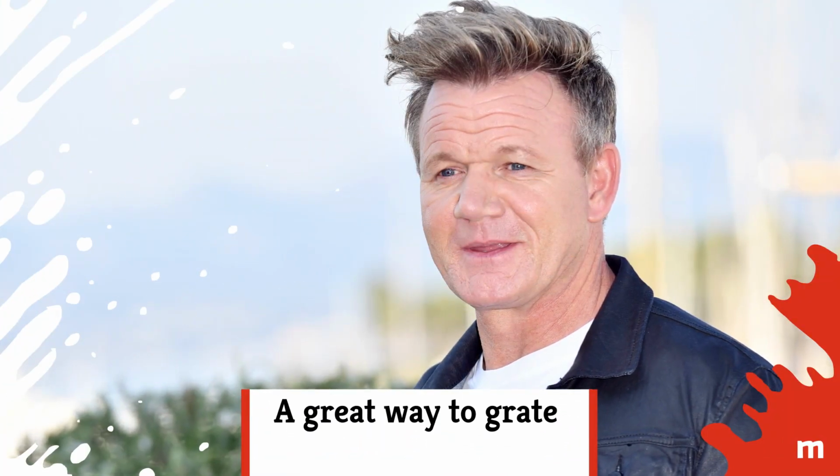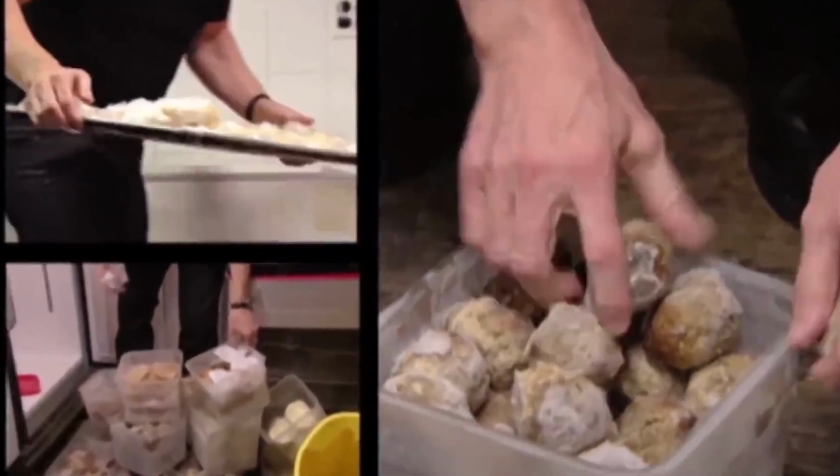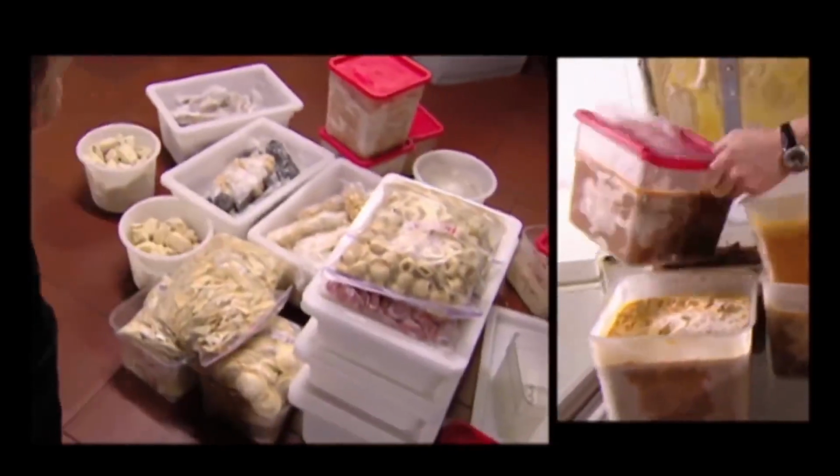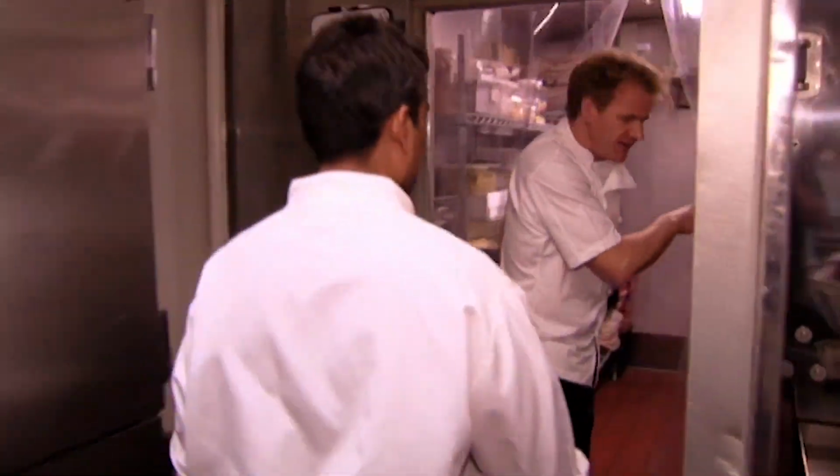A great way to grate. If you've watched Kitchen Nightmares, you know that Ramsay hates being served frozen food. In fact, frozen is an F word that Ramsay rarely deploys, unless he's quizzing clueless cooks about a particularly unappetizing appetizer.